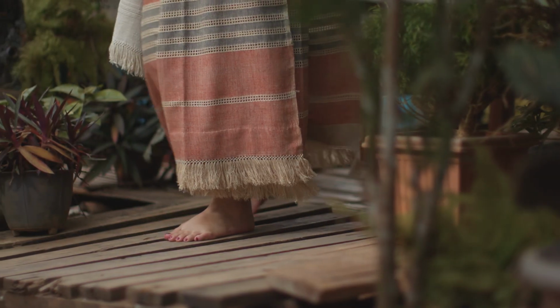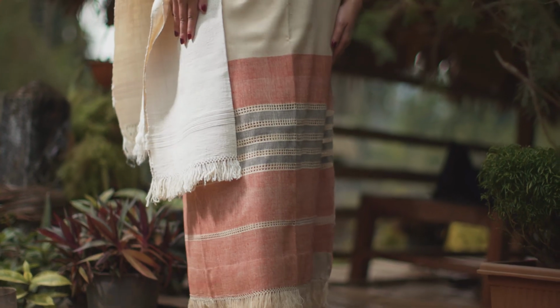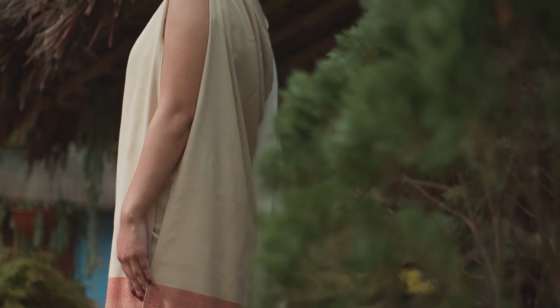Silk is a rare treasure, a cultural icon, and a fashion statement. Take home this piece of Meghalaya, pure, versatile, and rich.